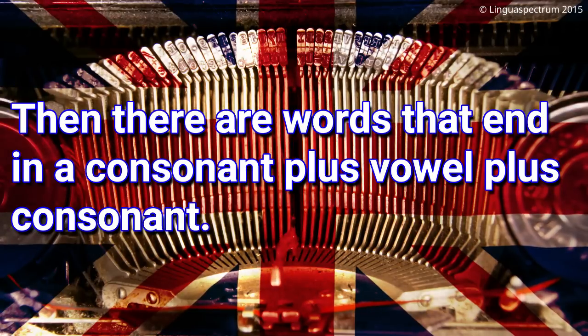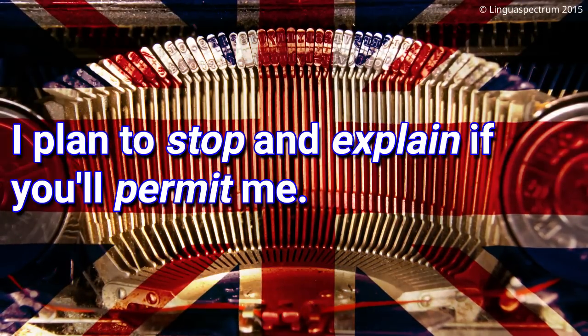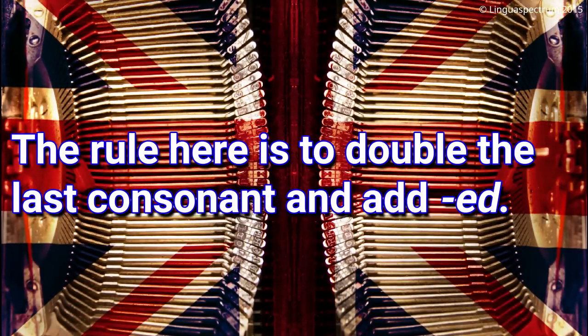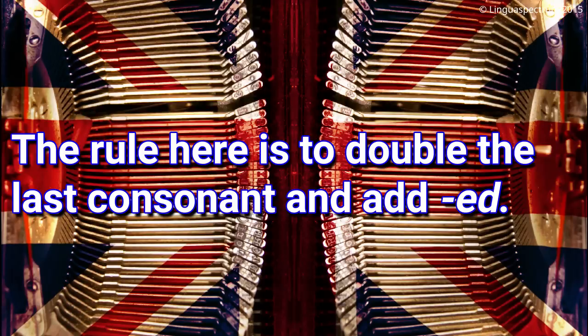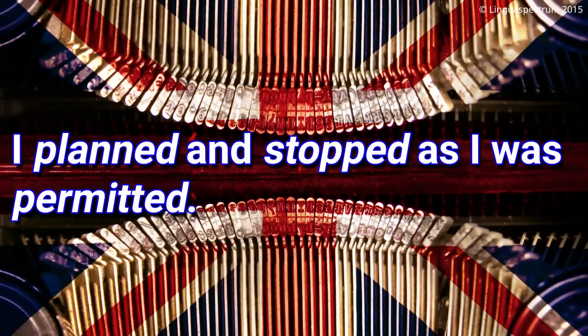Then there are words that end in a consonant plus vowel plus consonant. I plan to stop and explain if you'll permit me. The rule here is to double the last consonant and add ed. I planned and stopped as I was permitted.